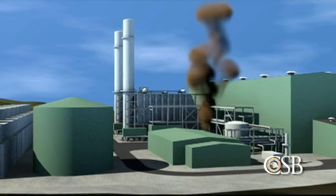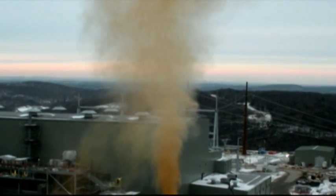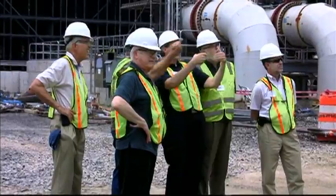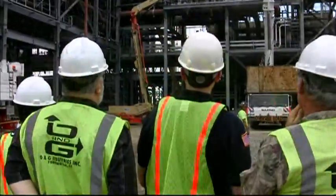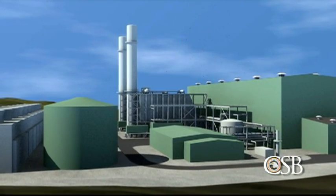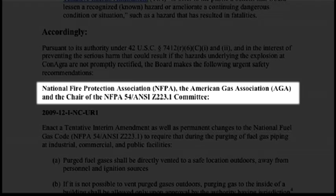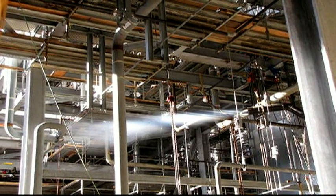We were surprised to learn that such an unsafe procedure was commonly used throughout the electric power industry. There are inherently safer ways to clean piping, and the CSB believes they should be used. The CSB recommended inherently safer alternatives to flammable natural gas for pipe cleaning. The CSB investigation found that cleaning with compressed air was equally effective and completely avoided the explosion hazard without significantly affecting costs. The CSB urged OSHA, state governments, and the National Fire Protection Association, or NFPA, to ban gas blows in their regulations and codes.